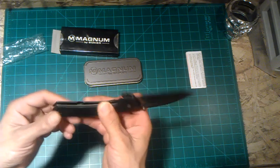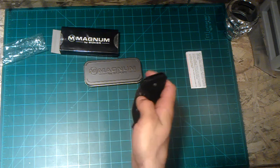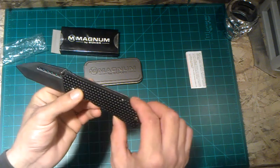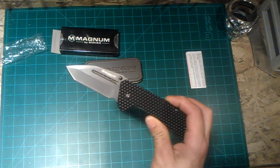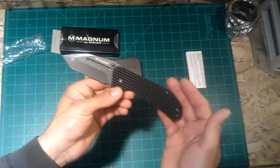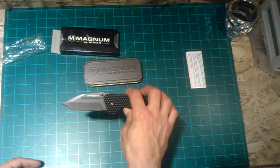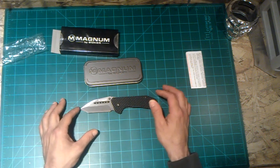Let's see here, a couple other points. It slips my mind. I'm just really happy with this purchase. Oh, as far as how much this knife is, you can get it at Blade HQ for $21.99 and then shipping. So let's just say $25 shipped to your house. For a knife that's $25, it's not a bad deal at all.